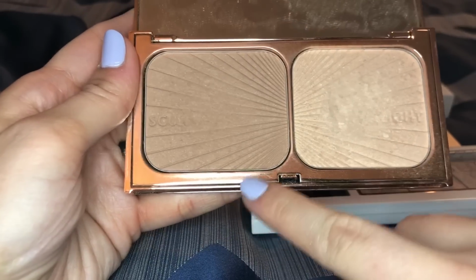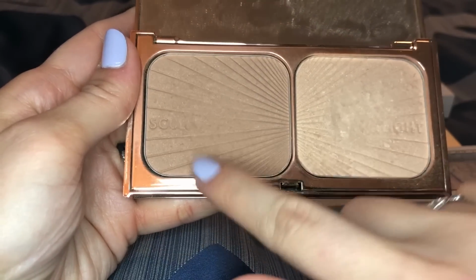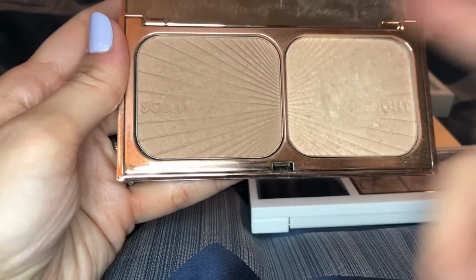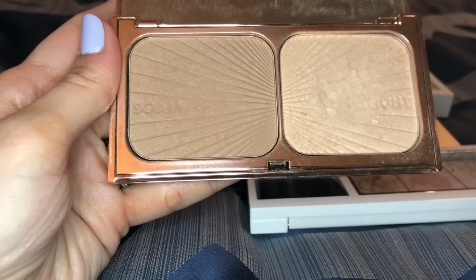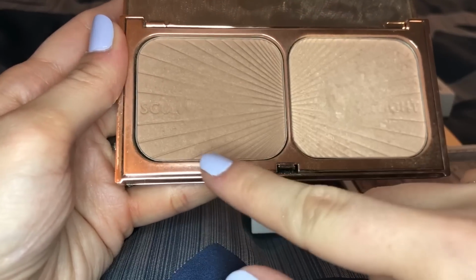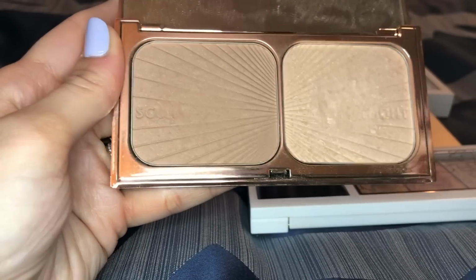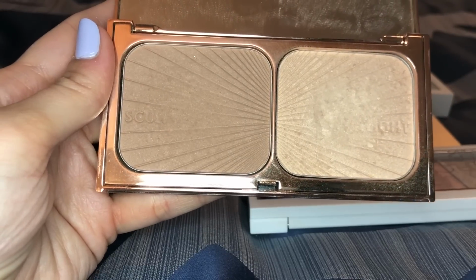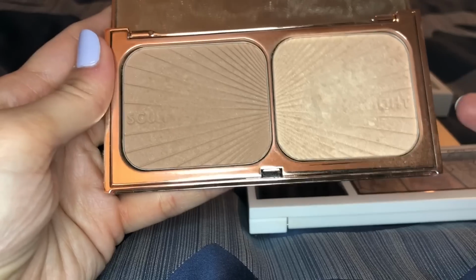So I just wish that they sold this separately because I love this so much and I like this. So I would be sort of hesitant to spend the money to repurchase this whole thing if I were to ever finish it, of course. But this I would repurchase in a second. So I don't know, I have kind of mixed feelings about that. I wish it wasn't a duo, but it is a great product in general.